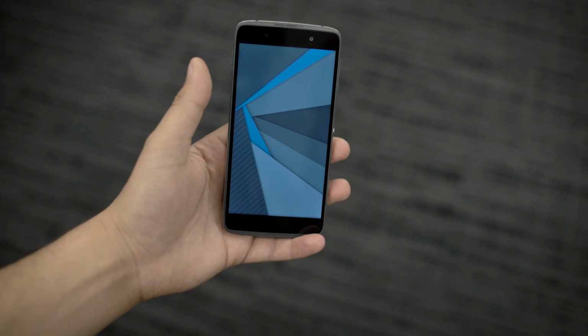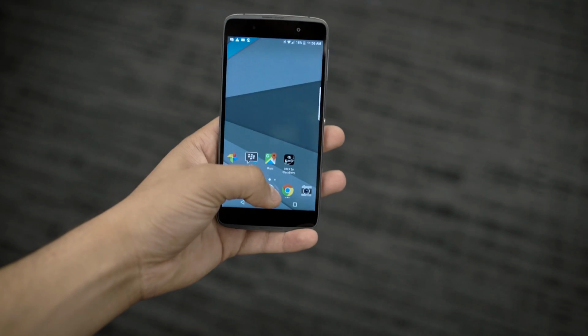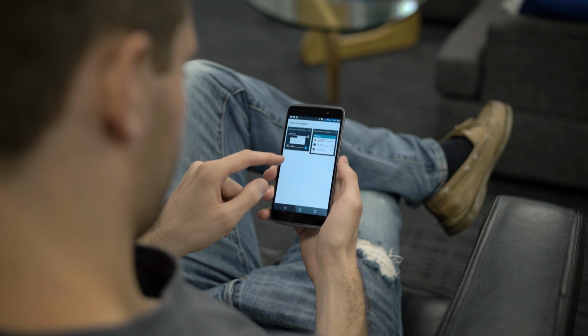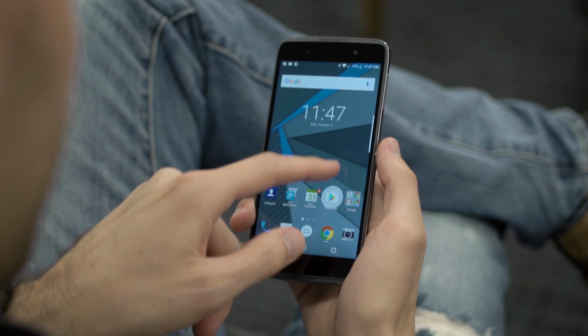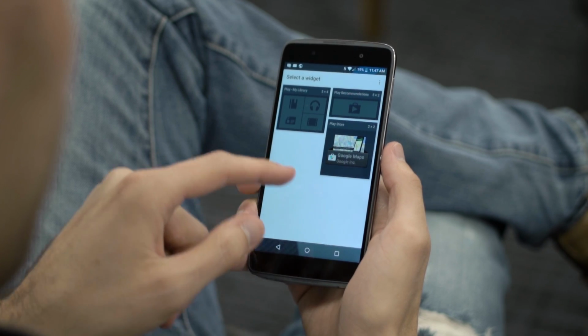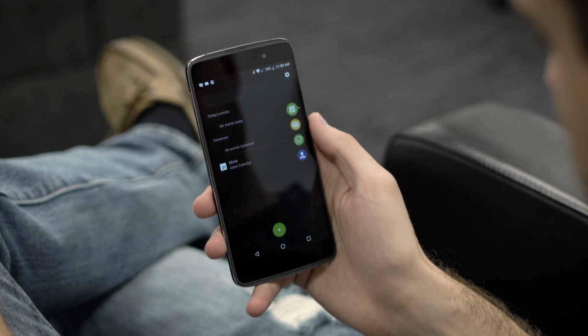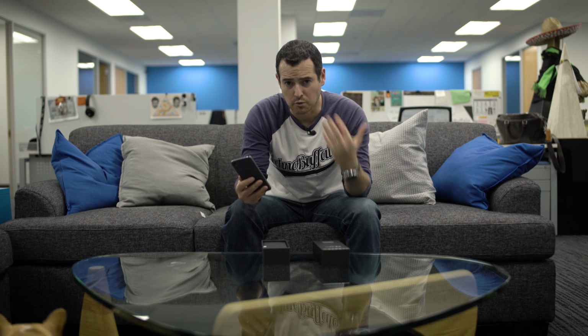If you're not familiar with BlackBerry's Android software, they've done a lot of really cool things while keeping the general look and feel close to stock Android. So you've got things like widgets almost inside of the icons. If you swipe up on an icon, you actually get widgets that'll show up. It's kind of cool. If you swipe in from the right-hand side, you'll get productivity view. You can sort of see kind of your day at a glance. You've got some things like BlackBerry's unified inbox. The BlackBerry Hub is really solid.